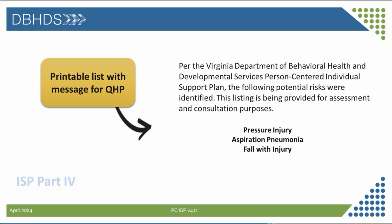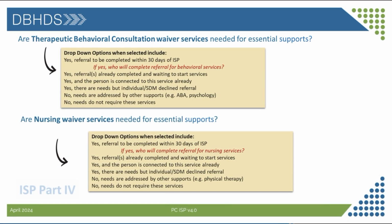Here's an example of the language that will be included in the ISP for the qualified healthcare professional. There are two additional questions included in the Part 4. One is related to the person needing therapeutic behavioral consultation waiver services, and one related to nursing waiver services. You'll notice that there are multiple options, and SCs should think carefully about what they choose. Only the first option, which is yes, referral to be completed within 30 days of ISP, requires additional entry. And the additional entry for both questions would be who will complete the referral for these services.